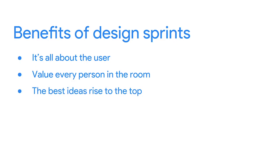Next, sprints give the core team time to focus solely on the design challenge. Think about it. 5 workdays devoted entirely to distraction-less, gadget-less creative collaboration. Now, that's a recipe for some serious problem solving.